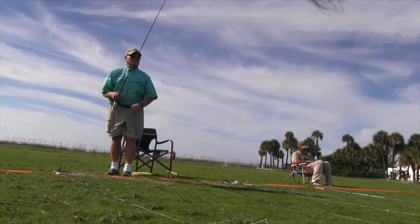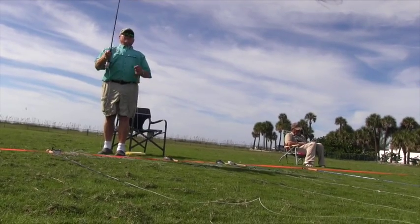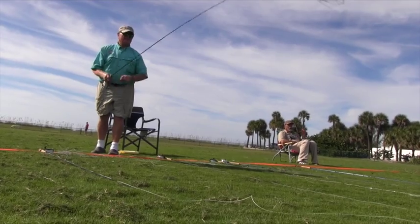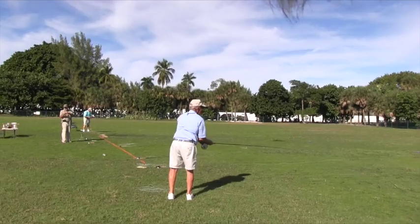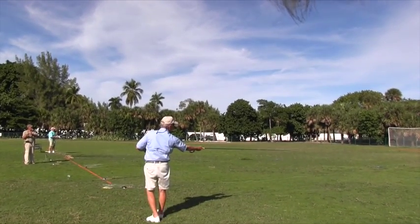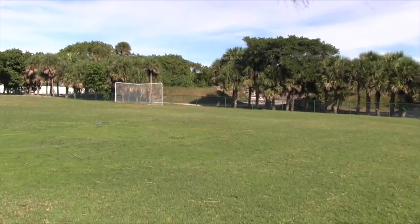Trying the NRX and the Cross Current, they're both really good. 80 feet. I threw that Cross Current 100 without a big problem. That should do it. That's it. Woo! That looked like a better loop.